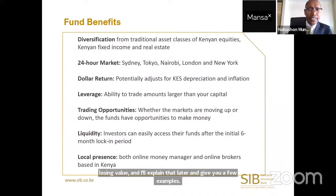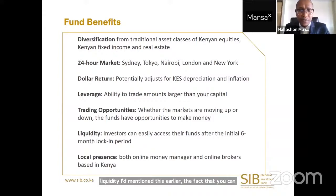Liquidity, I'd mentioned this earlier, the fact that you can easily access your funds. This is another value proposition of this fund. And this is a big deal because, and I've said this before in other webinars, we as Kenyans sometimes can get very fixated on returns and forget that sometimes the ability to access your money as and when you need it is just as important as having a good return.